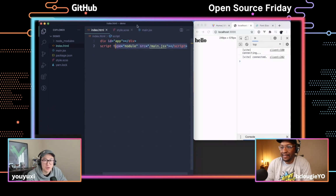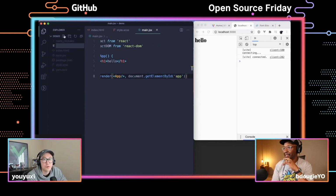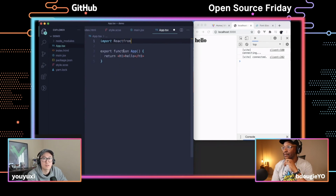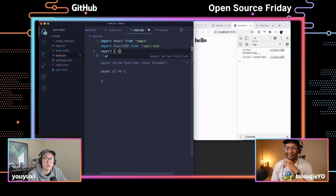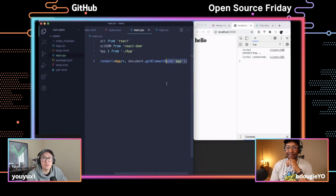So this is rendered by React. And as you can see, JSX just kind of worked out of the box as well. You didn't need to configure anything. It kind of just worked. So same if you use TSX, and let's just export function app like this. Remember you need React because we are using the React 16 transform. And instead of that, I'm going to say import app from app. And it works the same way.